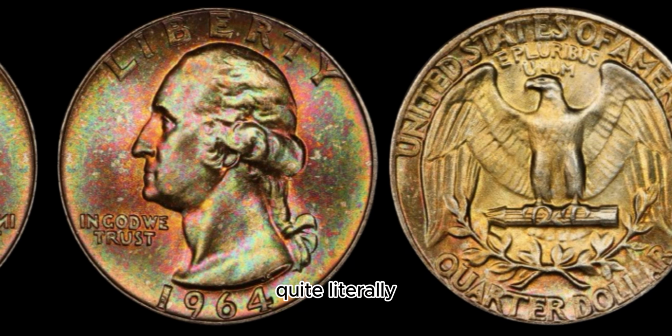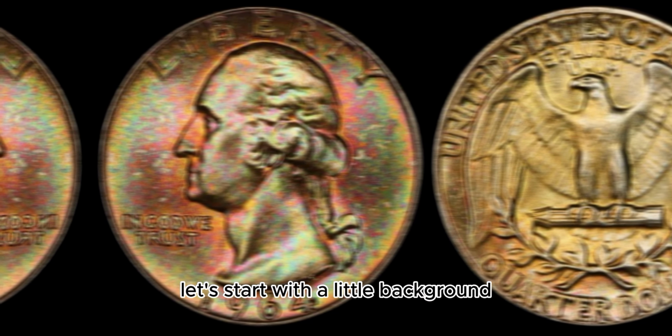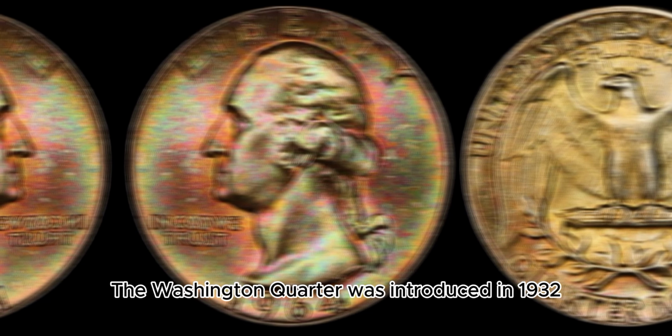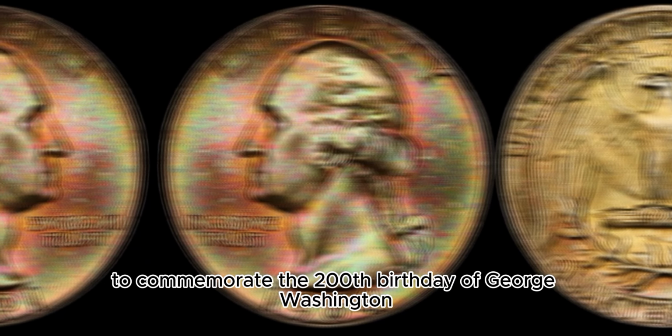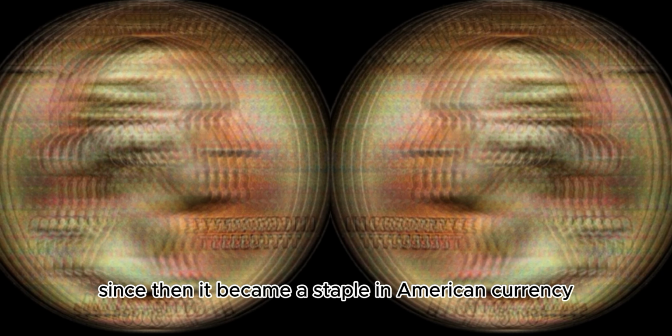Before we jump into the high value, let's start with a little background. The Washington quarter was introduced in 1932 to commemorate the 200th birthday of George Washington. Since then, it became a staple in American currency.